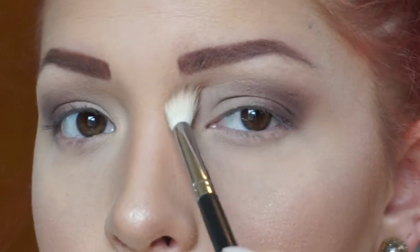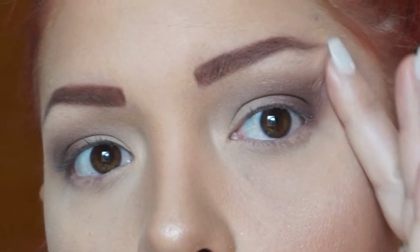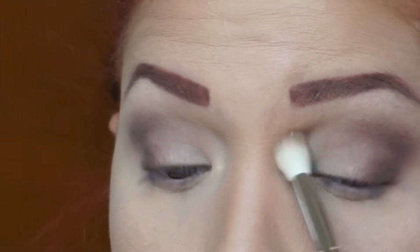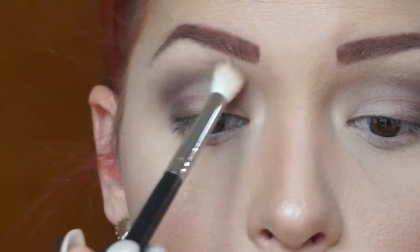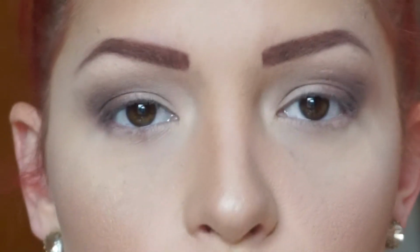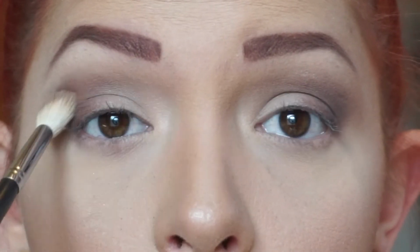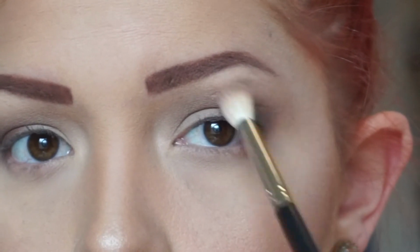And same thing, you're kind of just doing windshield wiper motions, circular motions. You can even use your finger a little bit, and you can use that cleaner brush to blend the colors into the middle of the eye. That way you don't have your brush with color on it bringing it in. So I'm just using this brush that I've been using to mix the eyeshadows.